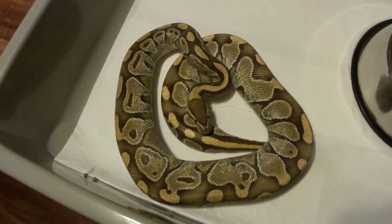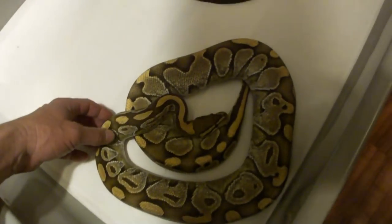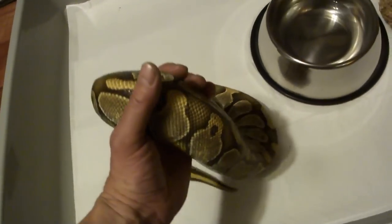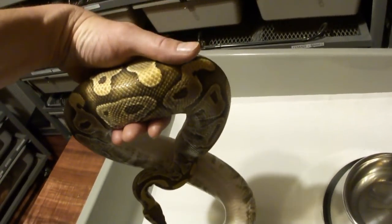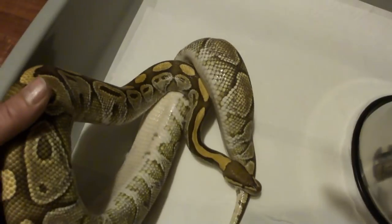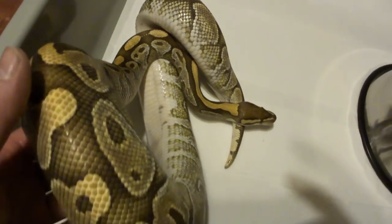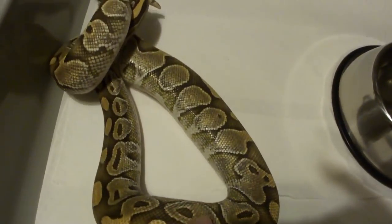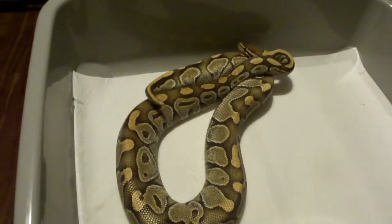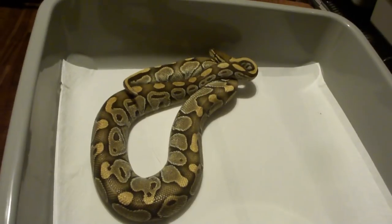So she's a little bit grumpy, but I wanted to pick her up and show you just how skinny they are after they lay eggs. I don't know if you can really see it on the camera, but compared to what she was, it's just incredible. Her whole body cavity just sinks in, and they look super skinny right after they lay eggs. But you feed them a few big rats, and they gain it back really fast.